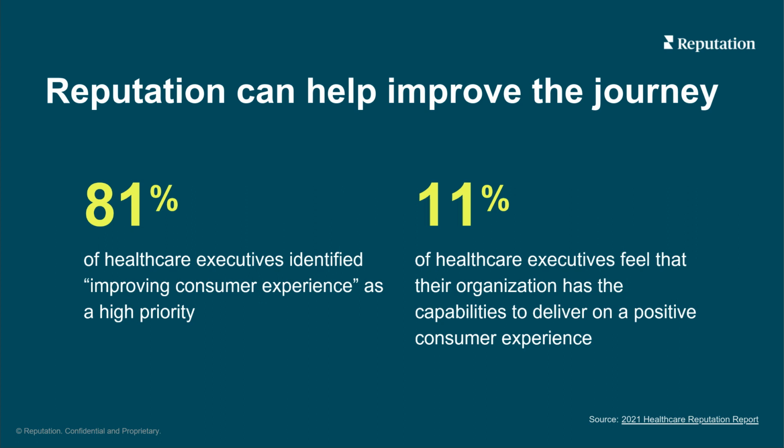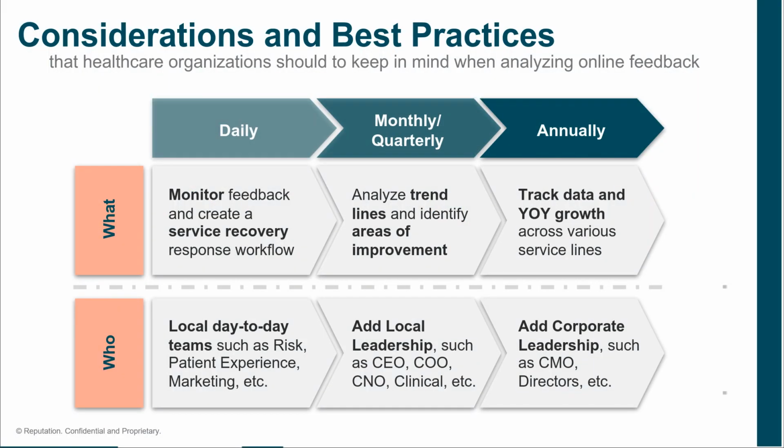So before we jump in, it's important to level set on a few considerations and best practices that healthcare organizations should keep in mind when analyzing online feedback, specifically how often, what to look at, and who to involve. So for example, on a daily basis, it's important to monitor incoming feedback in real time using workflows like we've discussed in the previous webinars. This feedback should be routed to local teams who can provide service recovery, such as patient experience, risk, practice managers.